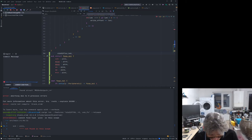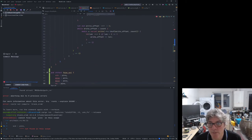Oops. Prelude. Where does it get pins from then? Hold on. It doesn't like that I haven't got pins as a type. Oh. Wait, no, it's not doing that.